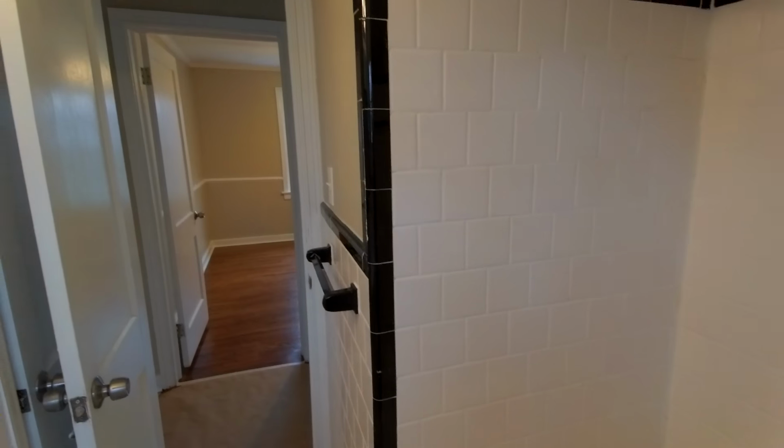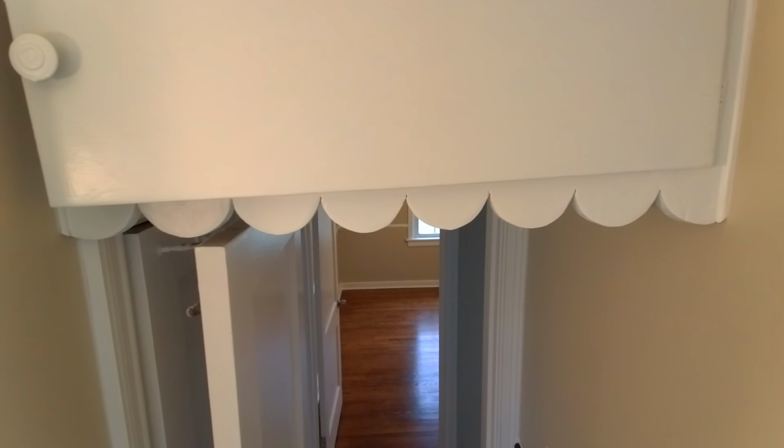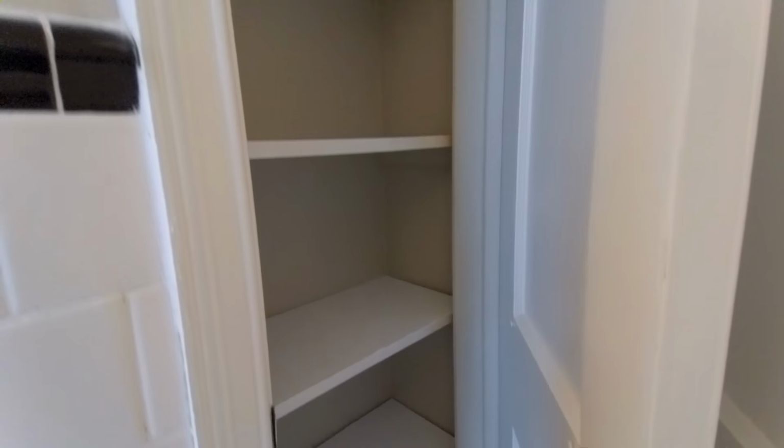As if that was not enough, they took that same concept and gave us an additional cabinet over the door, which is really neat, and we still retain a linen closet.